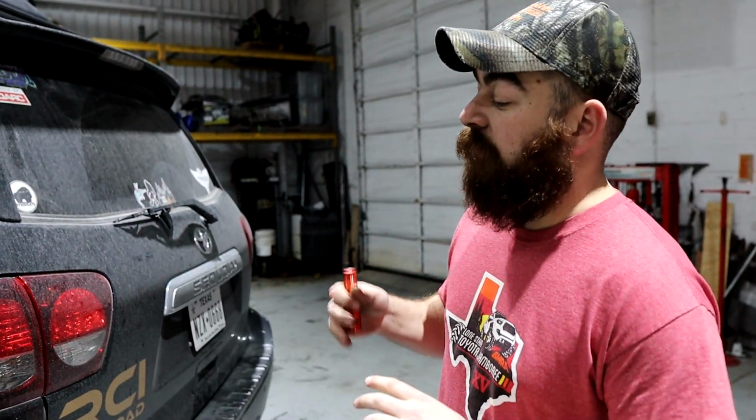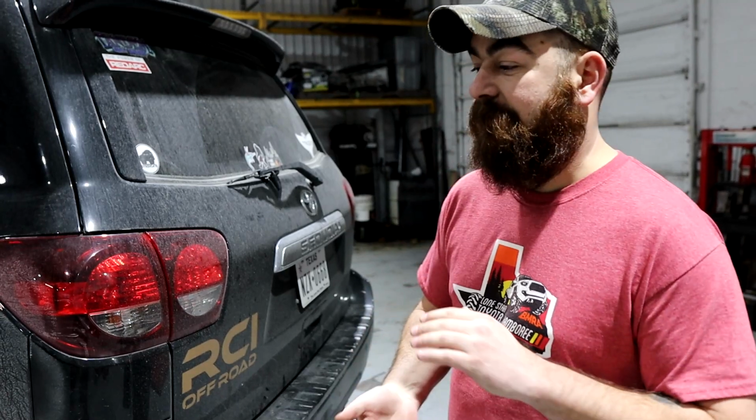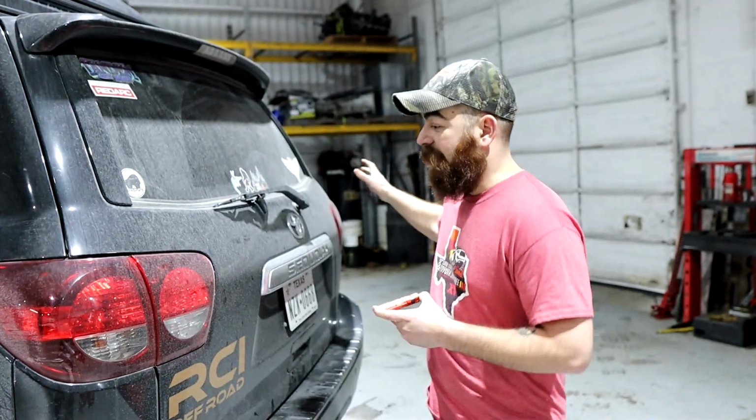Because everybody wants to know, I get messages on Facebook about it all the time: we are currently designing a rear bumper. The rear bumper will have options. The options will be no swing outs, a single swing out, or dual swing outs. And that's really going to add to the Sequoia's payload ability. We'll be able to put the spare tire up here.